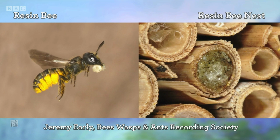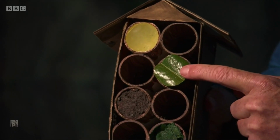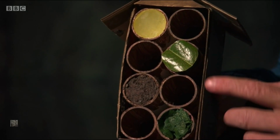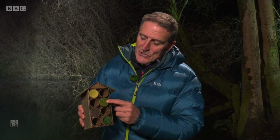Now, no one knows exactly where they get the resin from. Probably the sap of a tree. Who knows? Then the next one, it might have a leaf blocking the entrance like this. This is going to be the leaf cutter bee. These are brilliant little bees. They cut little round holes in leaves, carry them, they build little cigar-like cells inside, then they seal it off with a leaf.